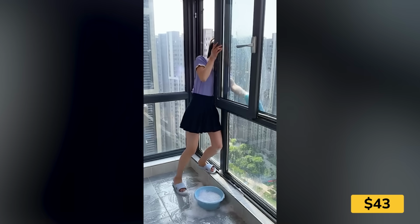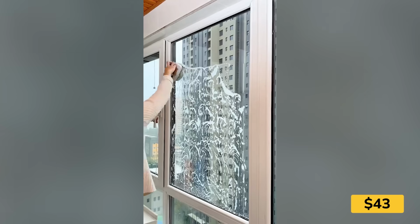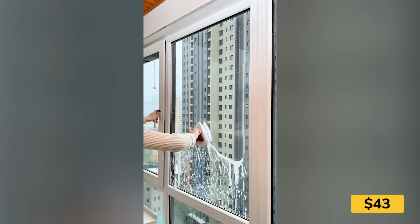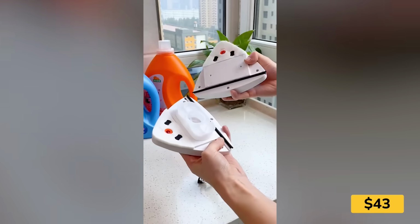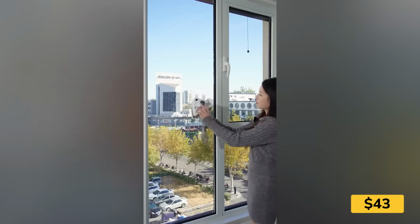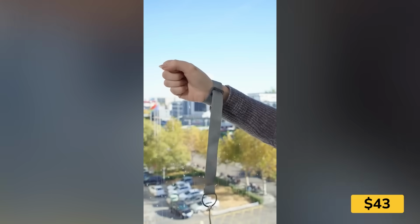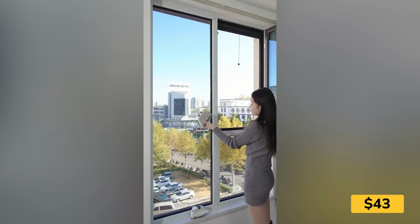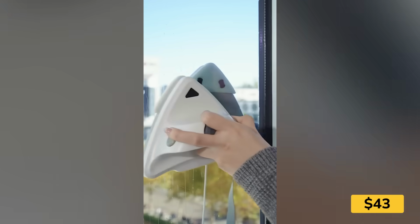Washing windows just got way less risky and way more fun. This double-sided magnetic cleaner scrubs both sides of your window at once, saving you time and effort. Just grip the handle and glide. It's that easy. A smart safety tether keeps the outer piece securely attached to your wrist, so there's no chance of it falling. Perfect for high windows, apartments, or anyone who's done with streaks and smudges.